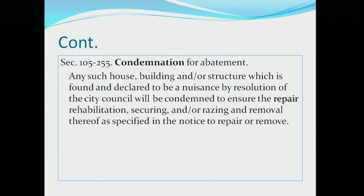It says any such house, building, or structure that was found to be declared a nuisance by resolution of the city council will be condemned to ensure the repair, rehabilitation, securing, razing, or removal of that property. So the provisions that we have now say the city council can order property be repaired if they declare it a nuisance.